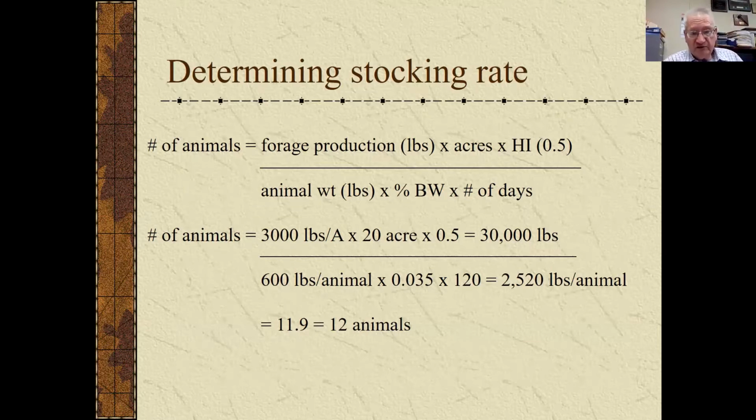This example I'm showing you here is primarily for, let's say, maybe a cool season grass that we have, and it's producing about 3,000 pounds the acre. We have a 20-acre pasture. That HI up there stands for harvest index. And for cool season grasses, like let's say smooth brome, maybe 0.5 would be a reasonable number to use for that harvest index. We'll go through an example for native range, and we don't want to use that high of a number.